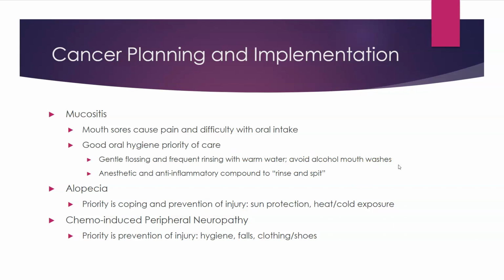We can do swish and spits or rinse and spits. So there are different medications that they can have. Every hospital's kind of got its own protocol, but usually something to coat, something to decrease inflammation, like a Benadryl, and maybe even a lidocaine to numb things up a little bit if there's a lot of pain.